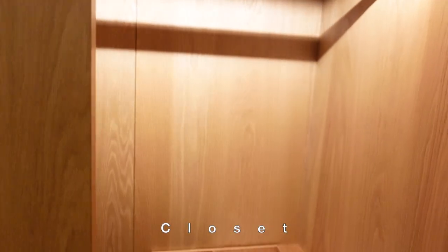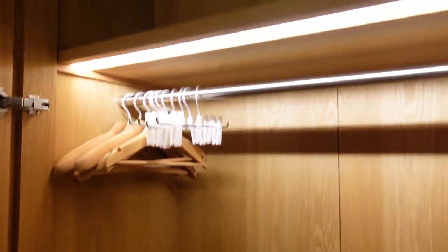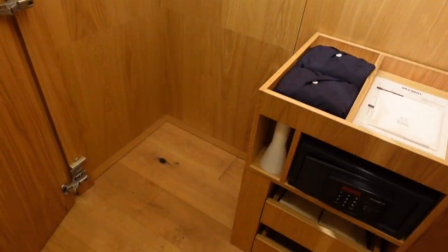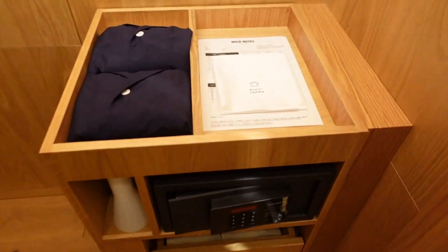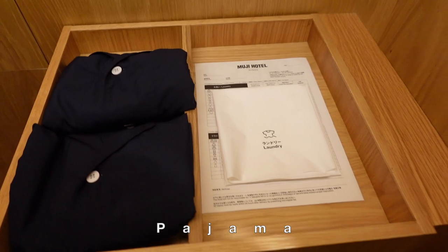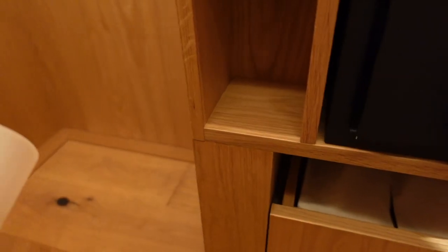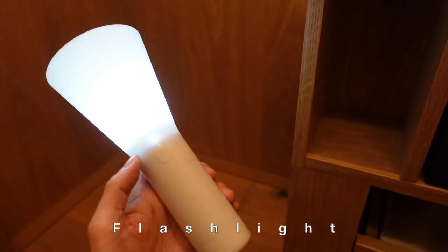Oh, I can see one more door. What's inside? So it's a closet, big closet. For travelers, it's good size to put suitcase in it. Here's a pajama for two people and the light for emergency. Okay, move here. Yeah, here. Simple design.